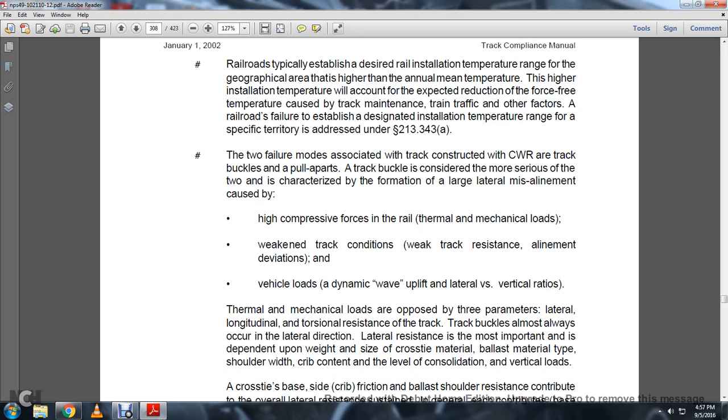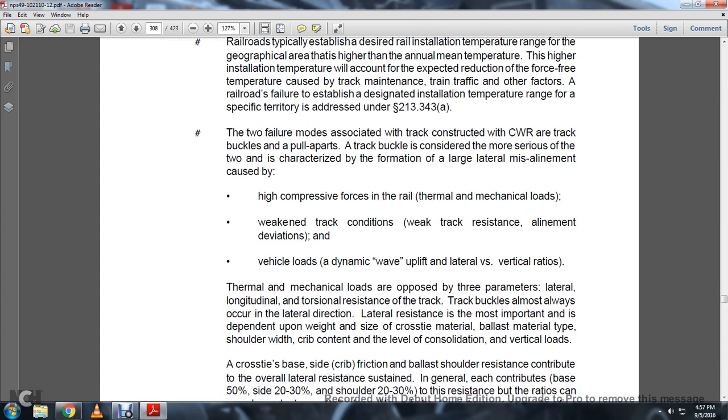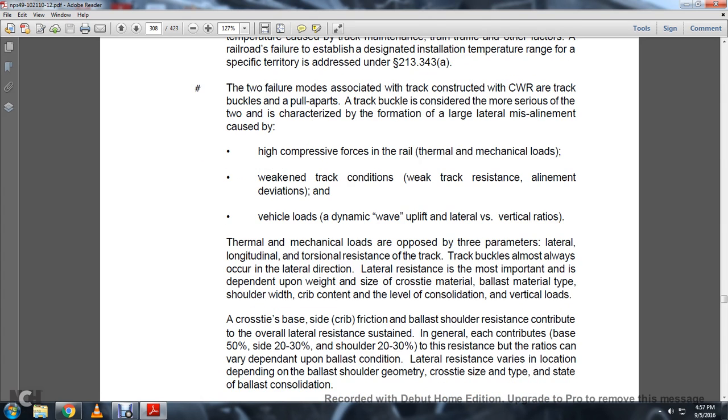The two failure modes associated with track constructed with continuous welded rail are track buckles and pull-aparts. Track buckles are considered to be the more serious of the two. A buckle is characterized by the formation of a large lateral misalignment caused by high compressive force in the rail, thermal or mechanical loads, weakening track conditions, weak track resistance, alignment deviations, and vehicle loads, including dynamic wave uplift and lateral-to-vertical load ratios. Thermal and mechanical loads are opposed by three parameters: lateral, longitudinal, and torsional resistance of the track. Track buckles always occur in the lateral direction.